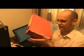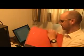Finally, we have something here called a, well, it's called a file. This particular one is in my favourite colour, red, and it's a box file. A box file. You simply press the button and open it and look inside. All this lovely, lovely paper is kept very safe and in order. A box file.